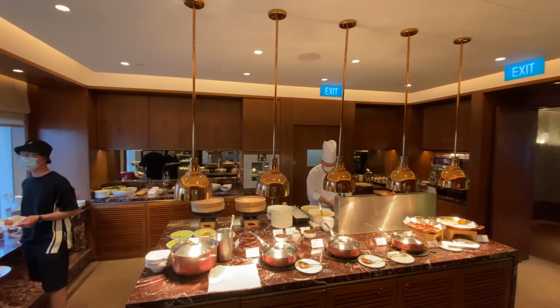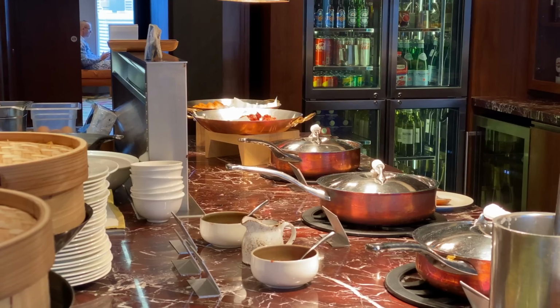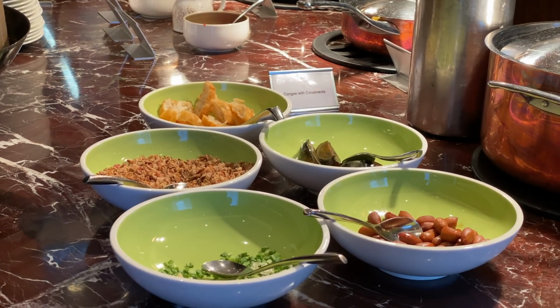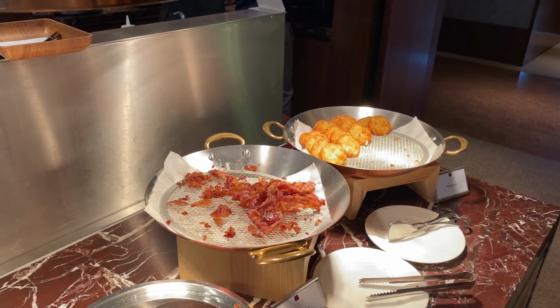So the buffet section is in a separate room. The chef right there makes you some omelette if you want to. I actually asked the reception if I should have my breakfast in the executive lounge or in the restaurant downstairs, which is open to public. He said that in the lounge obviously you'll get better service and nicer view. In the restaurant downstairs you'll get more variety of food though.